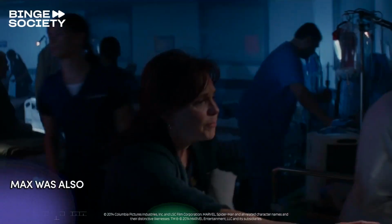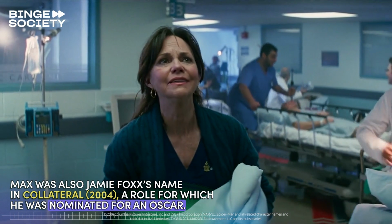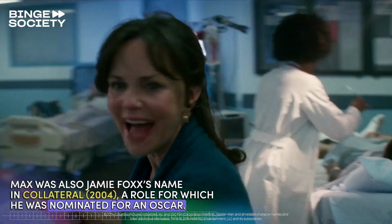Max was also Jamie Foxx's name in Collateral, 2004, a role for which he was nominated for an Oscar.